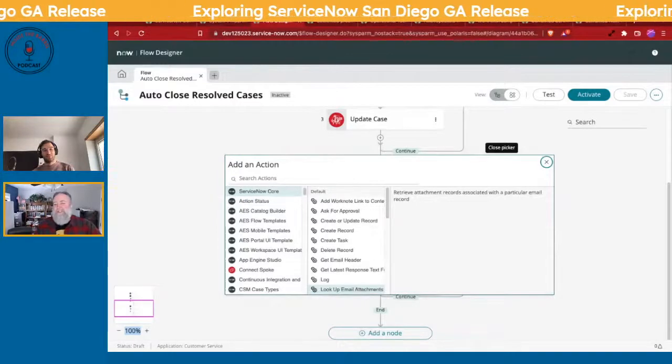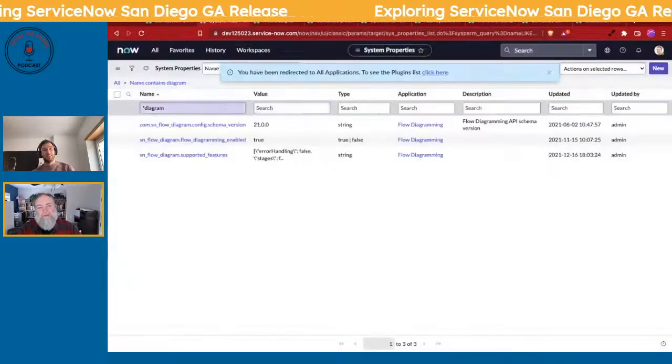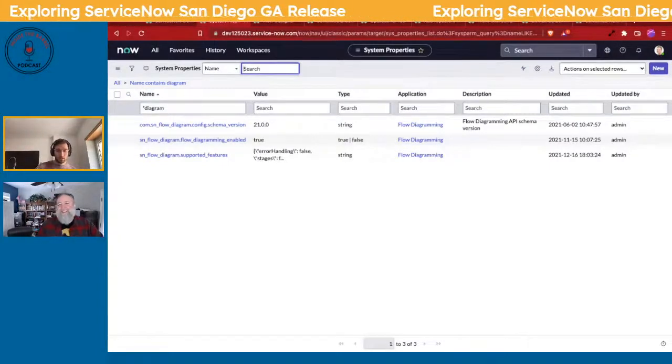Oh, that's just like the old UI too, though. If you have any sort of search going on here, you get those weird flashes, and you're like, I can't type anything.